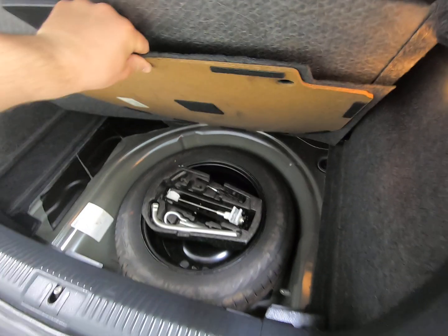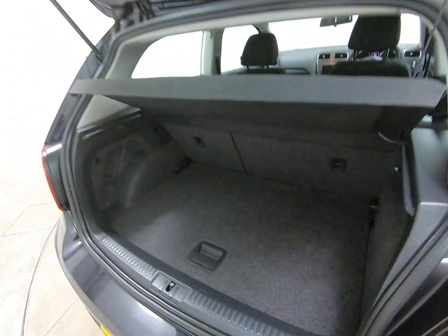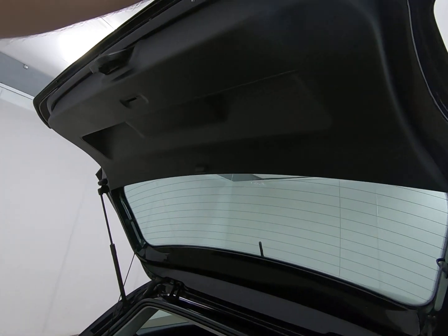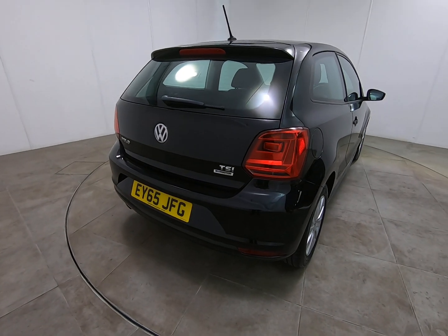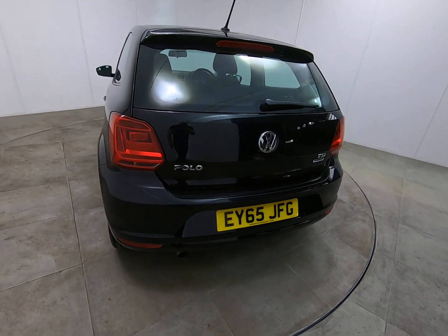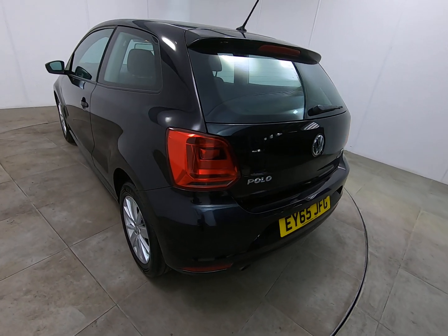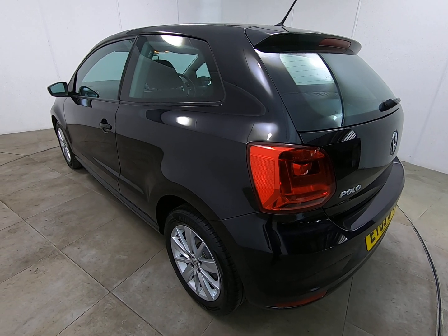It's got the space saver spare wheel and toolkit. Never been used. There's no scuffs to the plastics on the upper tailgate either. Just bringing you around to the passenger side of the car. As I look down the entire side, exactly the same as the driver's.